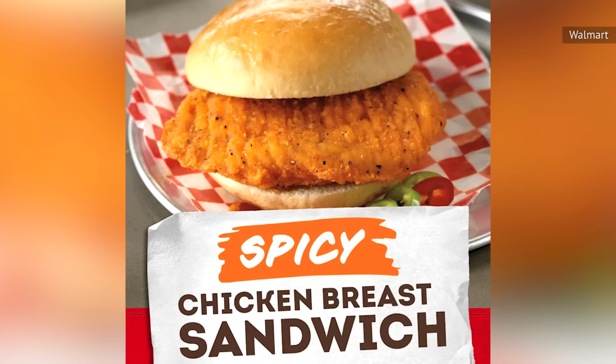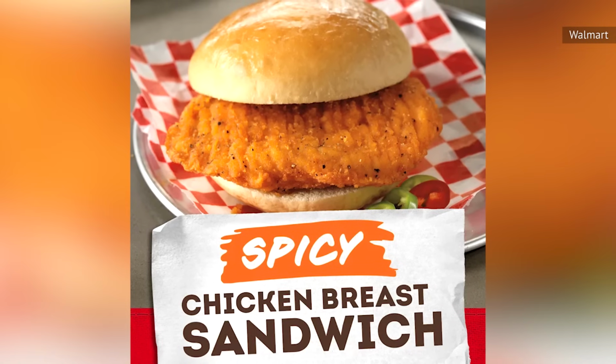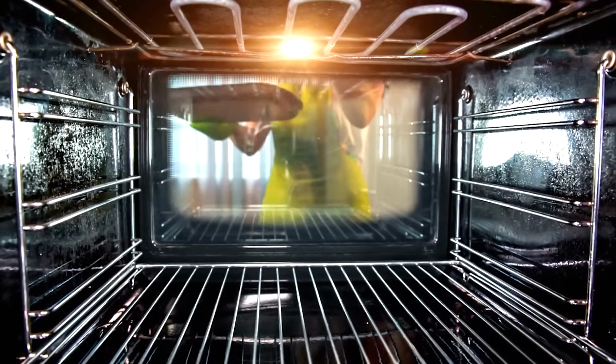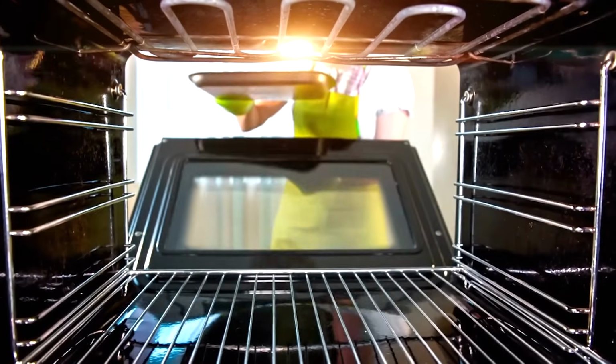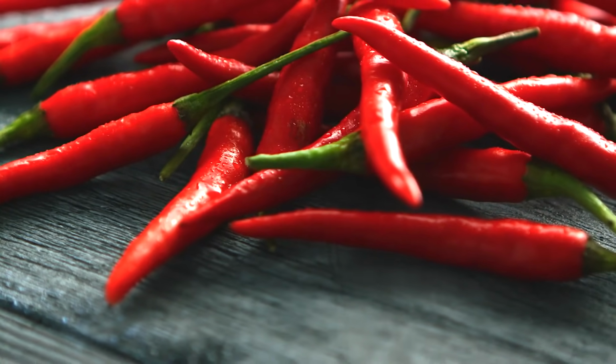As far as texture goes, people seem a bit split. Some have described the patties as pureed or spongy. Reviewers seem to suggest that making the sandwiches in the oven or air fryer helps with the overall taste of the sandwiches. In terms of flavor, some people can't seem to get past how spicy they are.